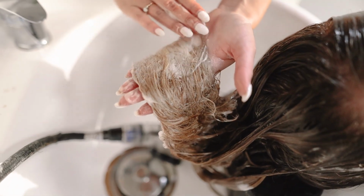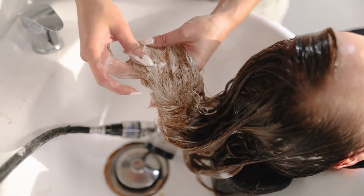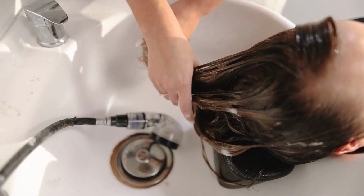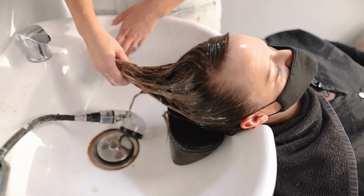And so I really like to let the toners process the full processing time. Not only is this going to keep it as long as possible for the client, but you're really going to get that actual tone versus just letting it kind of stain the hair. So like I said, this has been about 15 minutes, so we're going to rinse it out and we're going to shampoo her and then head back over to the chair.